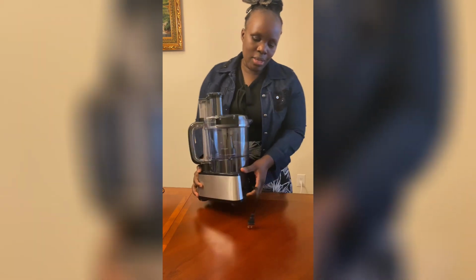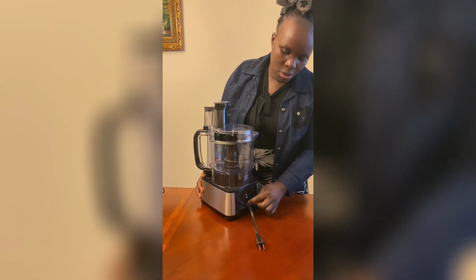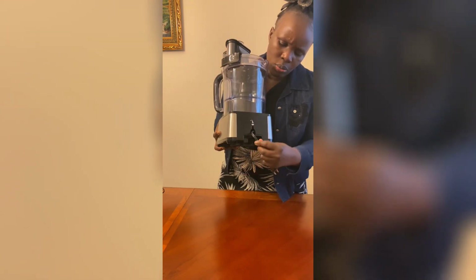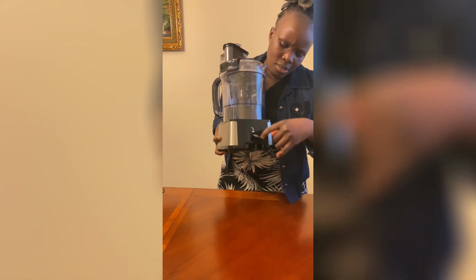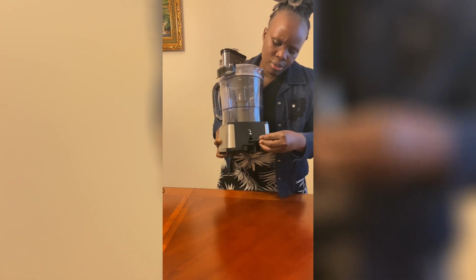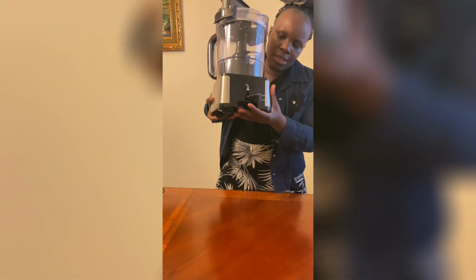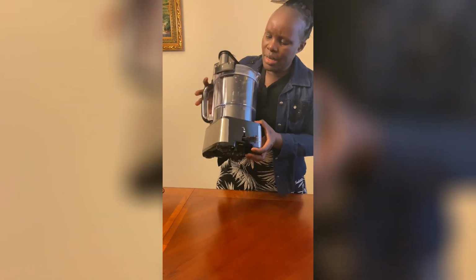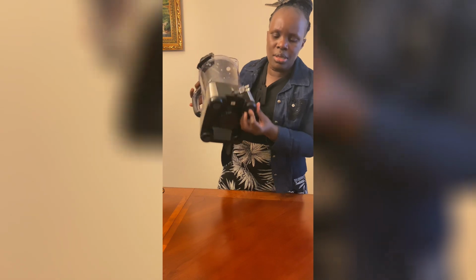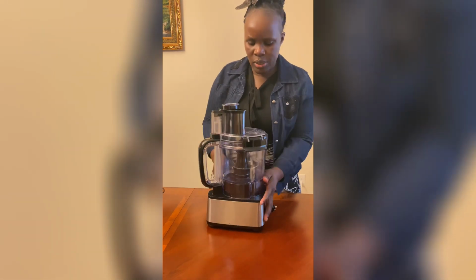One thing I like with this too is it has the pot to push your pot back in, so you can store it easily, because these electric gadgets can be very trippy. Like you see, it's all in there now. And underneath here, it's got the plastic sections that keep it steady on the table when you put it on.